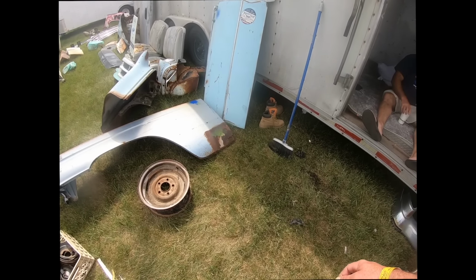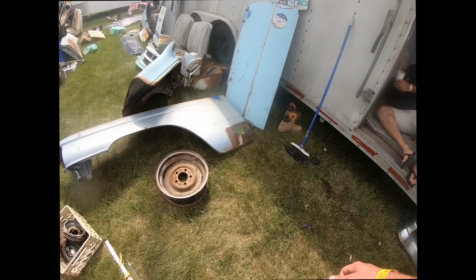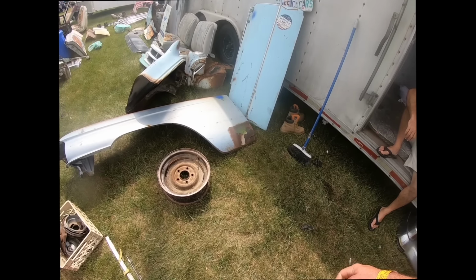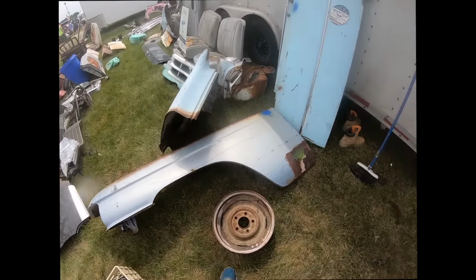Like, if I have a '59 Series 62 or 60, I'd put the Eldorado hubcaps on, but they're $300-400 a piece, but they make the car look really good. Yeah, right. You just bought a project car? Barn find, yeah.